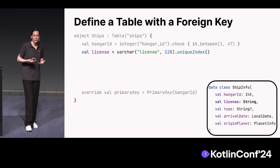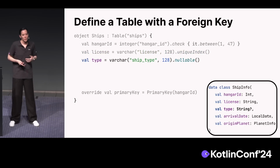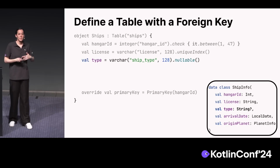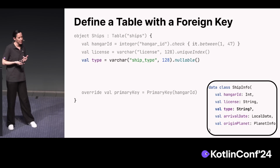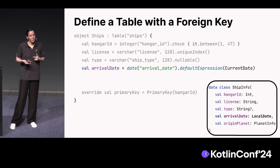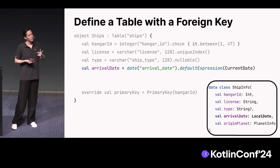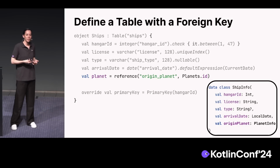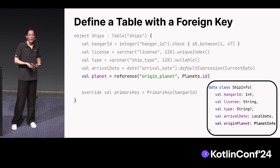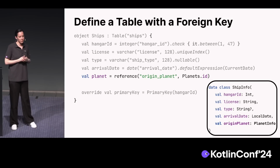We add another string column, but this time with a unique index constraint. Another string column that accepts null values in the event we choose to leave a ship type as unclassified. And another column that accepts dates and defaults to the current date. And then finally, our reference column, with the reference method creating a foreign key constraint on this table and storing the ID of the associated record in the planets table.